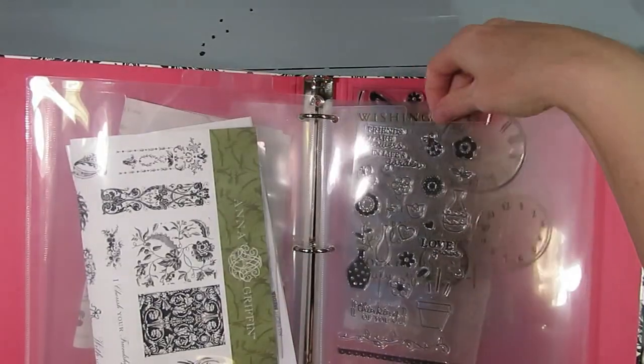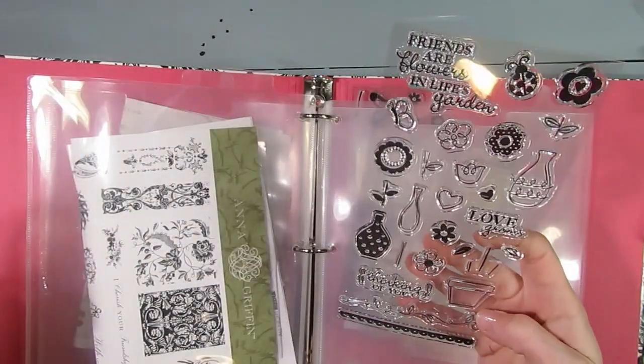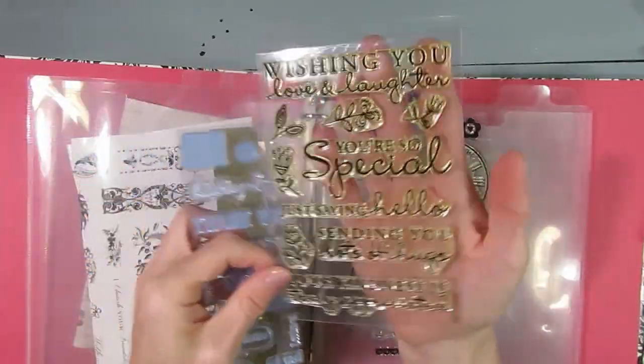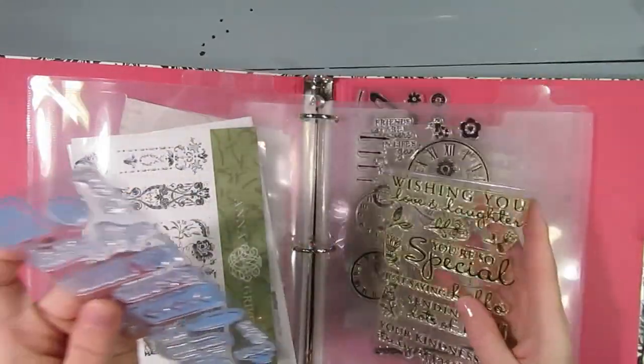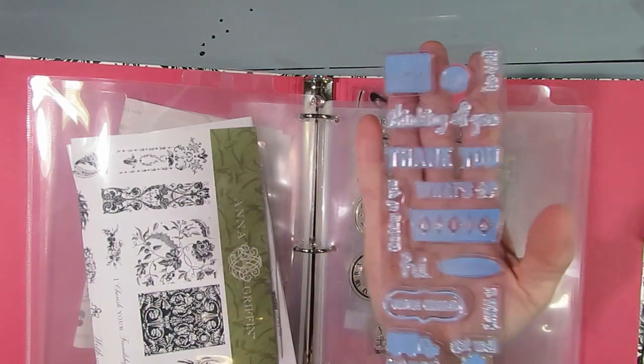And in this one, there were a couple different things. Just kind of another little basic set. Flowers and some sentiments. A little clock set. Another sentiment. And here's another one that's in blue, like thank you ones.